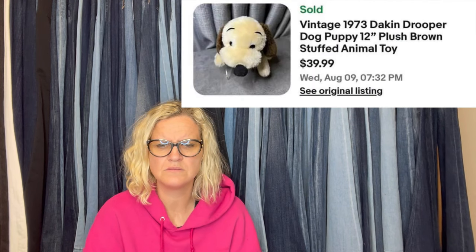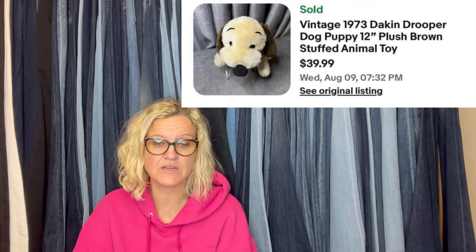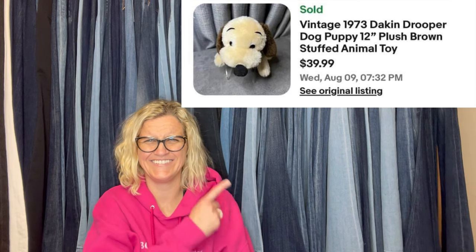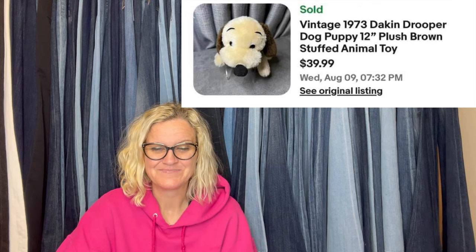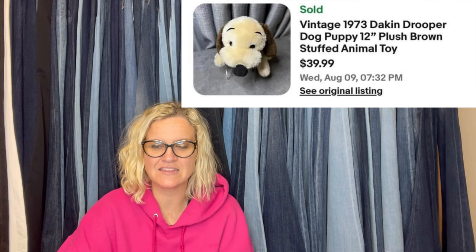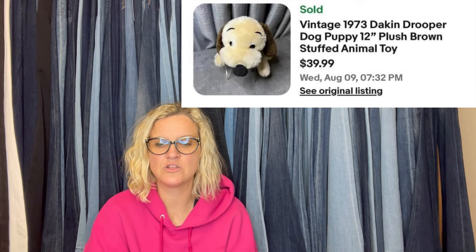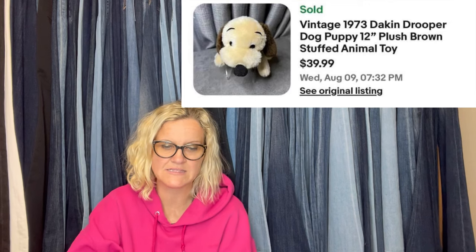Found this Dakin 1973 dropper dog at a yard sale for 50 cents. Sold for full asking price of $39.99. Is it dropper or drooper? I don't know. This is what it looks like. Somebody put, I've had mine listed forever with no bites. She said, wow, that is crazy. End the listing and do sell similar to refresh it. She said, I have twice. He does have a loose nose, so I may repair it and then relist. Oh, so hers is damaged. That's probably why it's not selling.